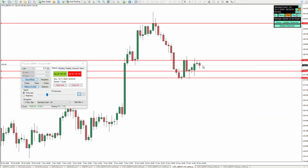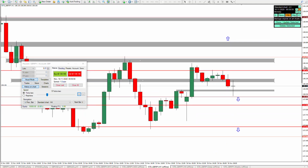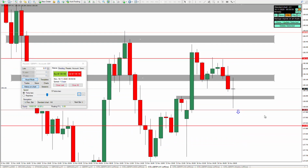H4 just running down for now. Can't do anything. Let's go from here. Yeah, really interested to sell. Depends. 11 pip, 10 pip below this wick. H1 is a bit more. Also this wick, yeah, would be nice to sell.